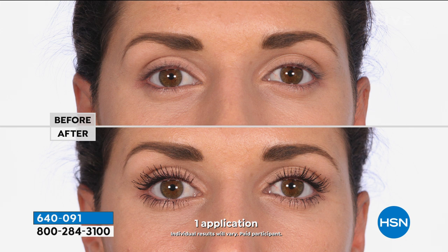You're getting 6 months worth. What's so great about it is that if you're thinking about false eyelashes or those extensions, forget about it.